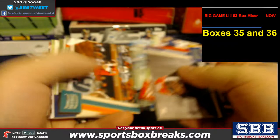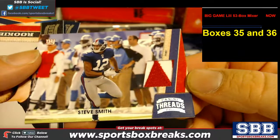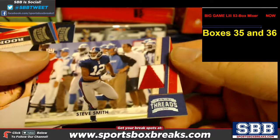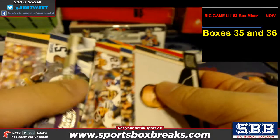Ah, there it is. Steve Smith. Nice relic for the Giants. Thick card there. Giants to 99. 33 out of 99. Steve Smith. Relic. Giants. Who had the Giants? Dion T. Getting that one. All right. That's going to do it there.